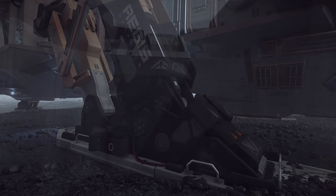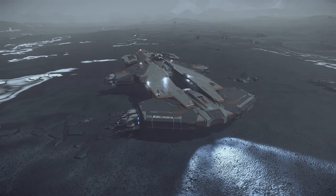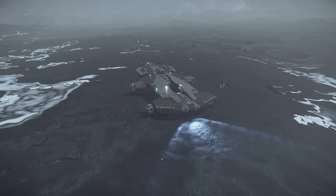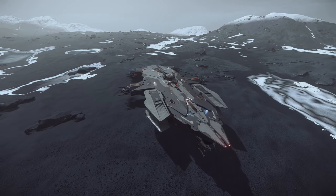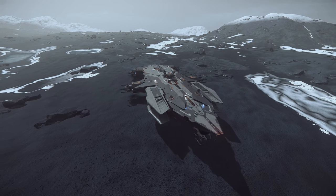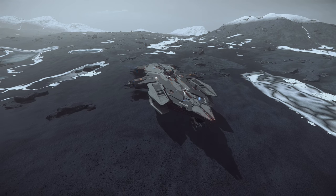It is a Corvette-sized ship, tricycle landing gear, 6 turrets, all packing size 4 Rhinos. The ship I have right now is completely stock, and it is a monster. This ship is an absolute beast when it's crewed. Now, when the AI are in it, they're pretty dense, okay? These things are pretty easy to kill. But when it's crewed, it's a whole different animal. So that's what we're going to do today, guys. We're going to take a look at this absolute weapon.